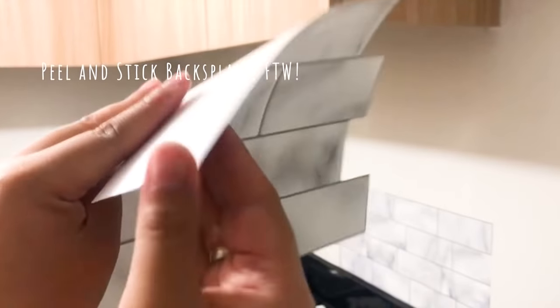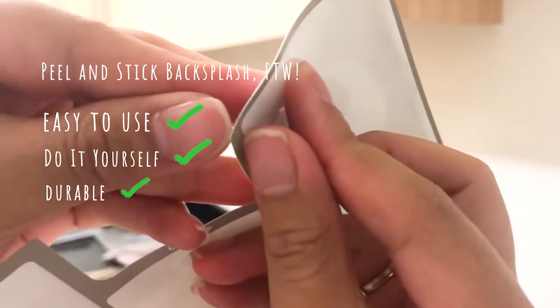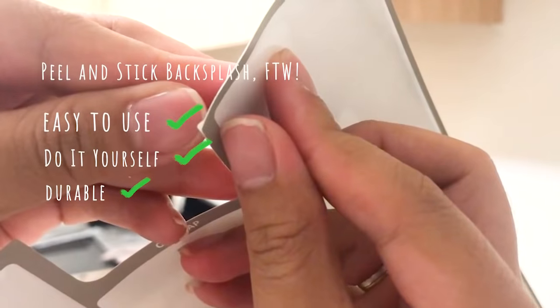For the kitchen, I love using this peel and stick backsplash because it's so easy to use that you can do this by yourself. And it's definitely durable as this is designed for kitchen use.